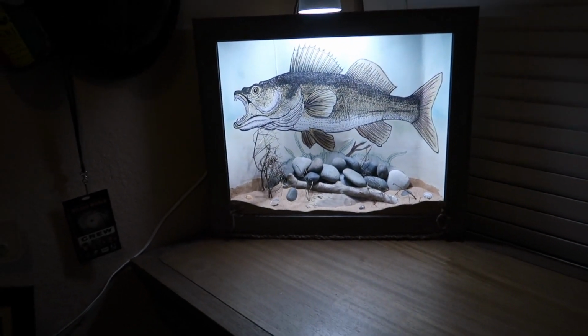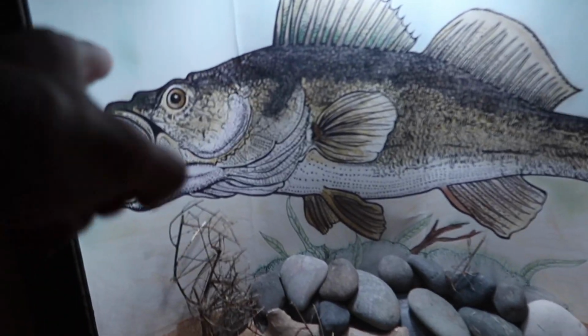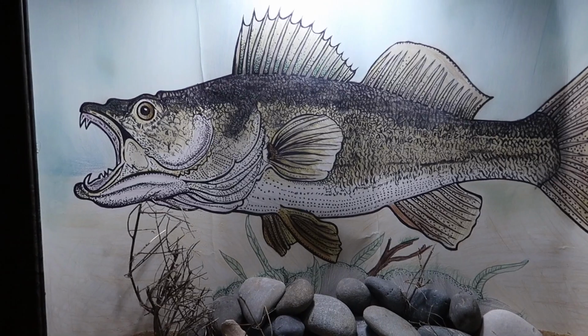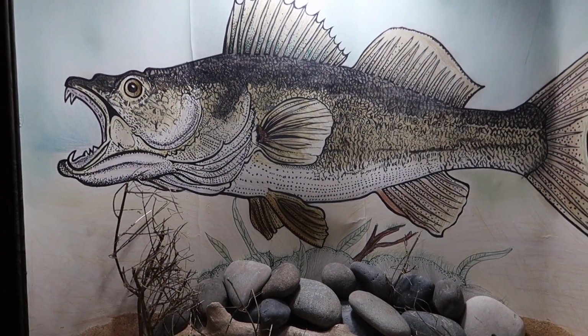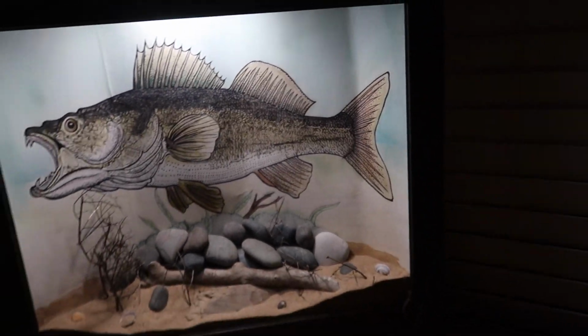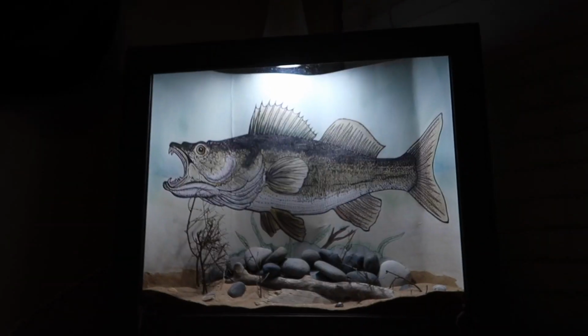Now if we move over here, this is something that I just did recently. Pretty proud of it. I actually got sent this drawing of a walleye a while back from one of the artists who follows our show, and he said, when you've got spare time, go ahead and color it, because it was all black and white. So I went ahead and colored the walleye up, and we had bought a frame for it. Now unfortunately the frame was a little bit too small, and I had to go ahead and curve it, and I decided to make an aquarium.